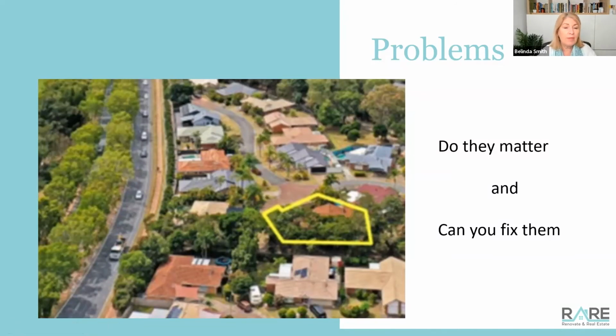All right, problems. I love properties with problems because you can buy them at a discount. That's the truth. A real estate agent called me around to a house. He said, Belinda, here's one for you. No one else will come in. The place stinks. So I walked in with the real estate agent. Oh my God, the smell of cat's wee was so full on. Both of our eyes were watering, from what I think is called uric acid, just from this cat pee.